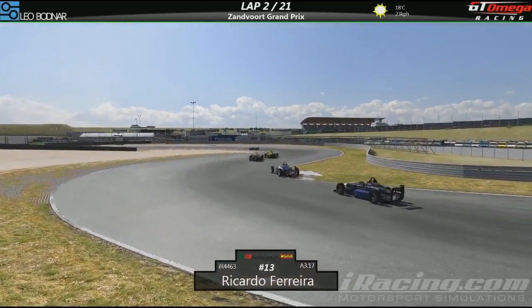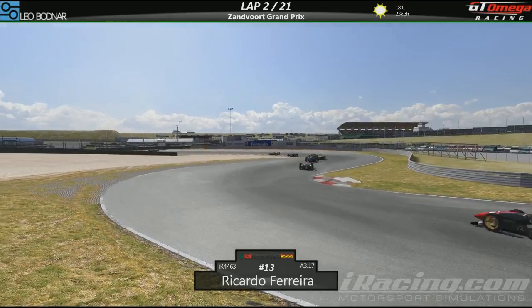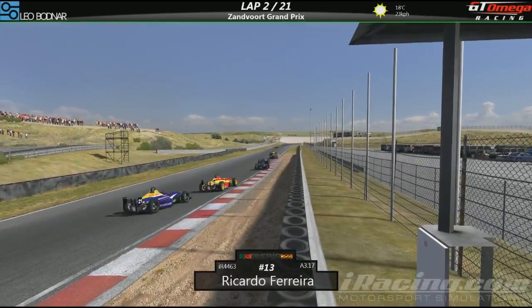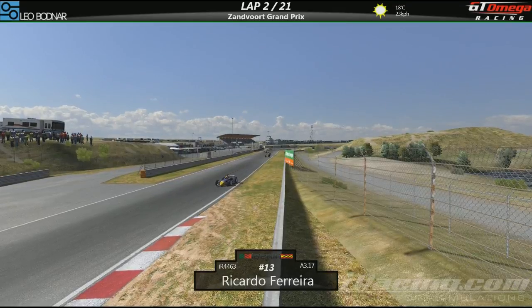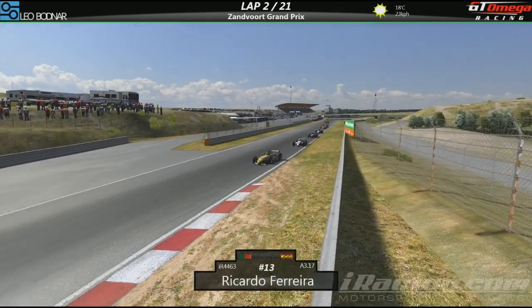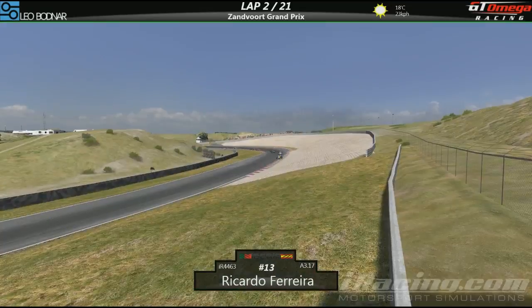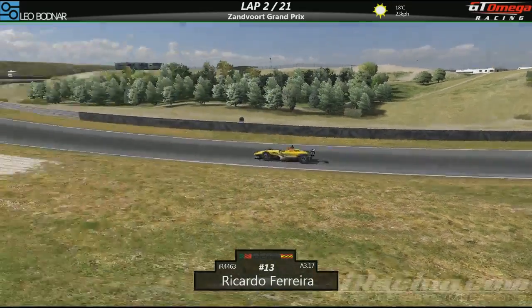Yeah, 1.9 seconds is the lead now that Bart's got out there, so he'll be happy for that little incident, and I'm sure he's broken the draft, so he can just push on now and use that pace that he had in qualifying and practice just to build this gap. We've seen in previous rounds that breaking that slipstream is the hard part.